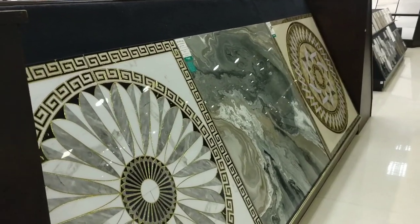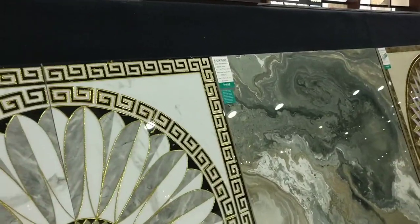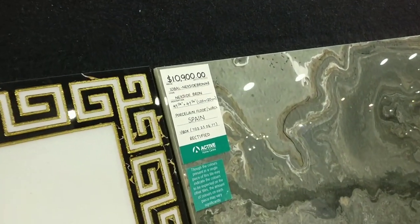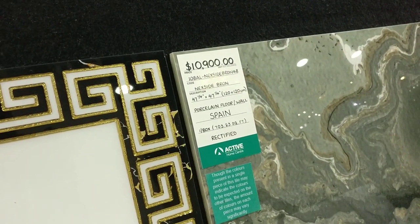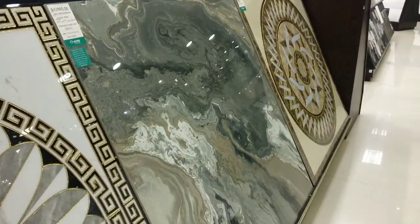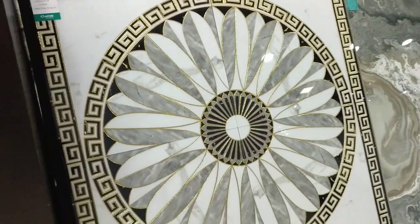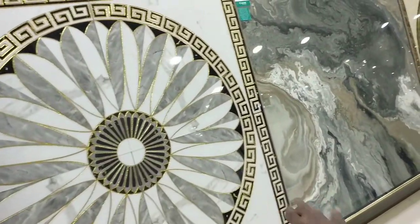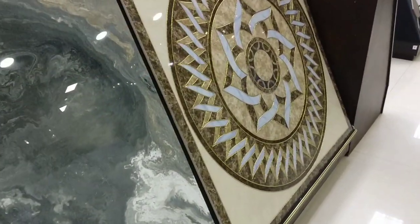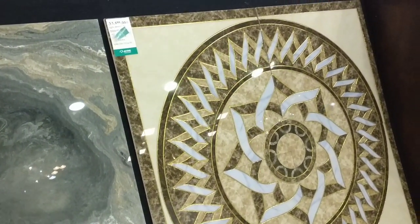So, ladies and gentlemen, look at these styles. These are what? Let me see, these are 47 1/4 inch by 47. $10,900 for one. But these are really huge and they're very, very beautiful. Look at the pattern on that one. Look at this one right here. This is a beauty, guys.